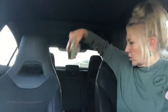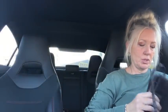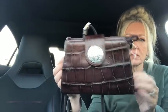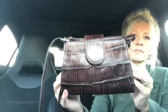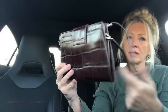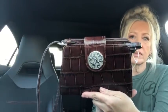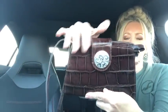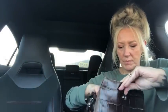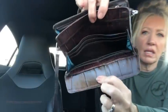Okay. So there's the Lotus floral wallet. Somebody was asking me for more wallets, so I was able to come through today with more wallets for you. This Brighton dark brown leather wallet in a croc embossed. It's beautiful. I love Brighton, you guys. The silver embossed button right there, it's magnetic. And then when you open this one, you have this pocket on the front. It has lots of card slots.